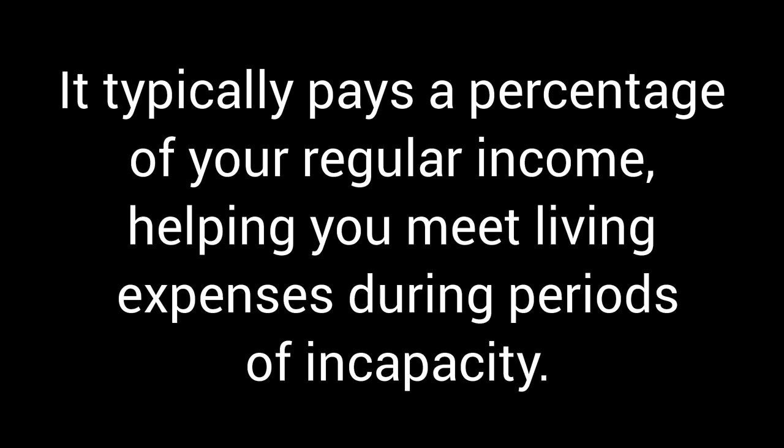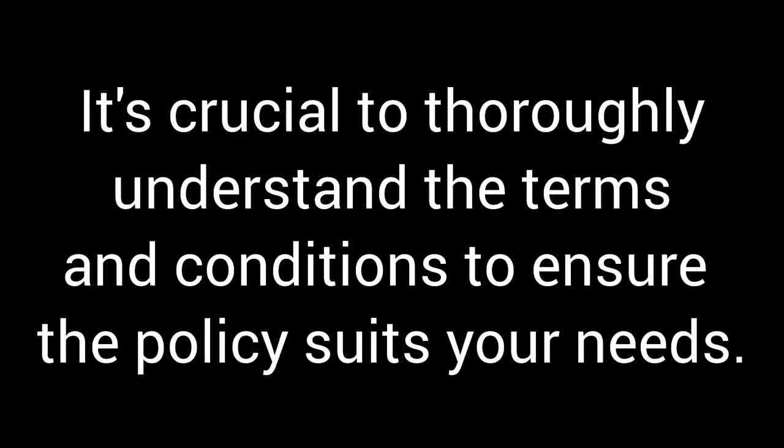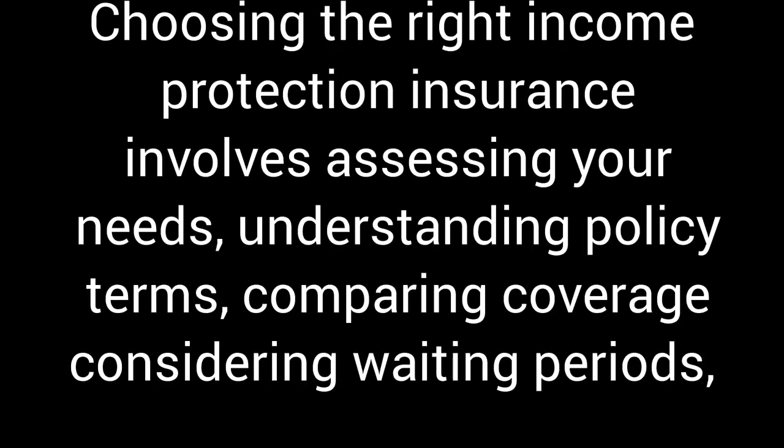It's crucial to thoroughly understand the terms and conditions to ensure the policy suits your needs. Choosing the right income protection insurance involves assessing your needs, understanding policy terms, comparing coverage, considering waiting periods, and evaluating insurer reputation. Additionally, seek professional advice to ensure the policy aligns with your financial situation and goals.